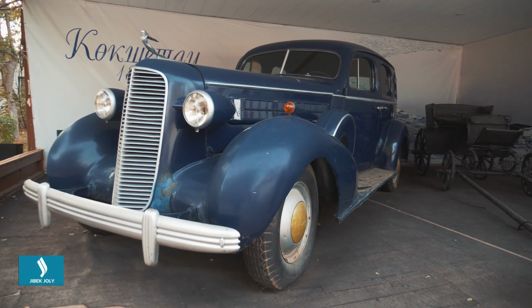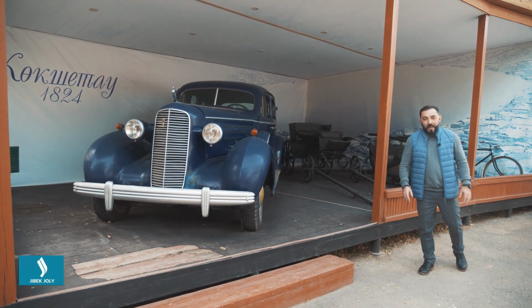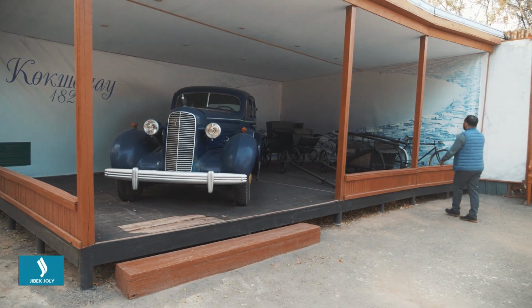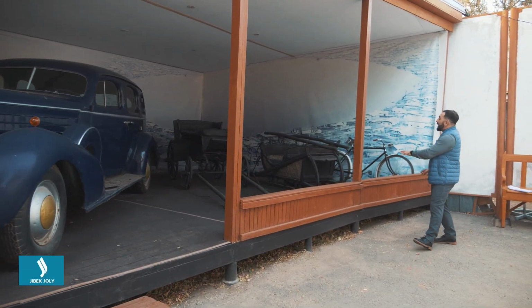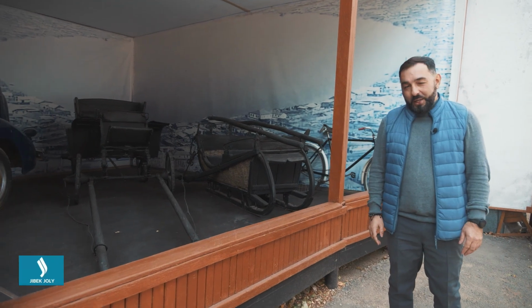And this is a unique exhibit. Retro car Cadillac of the 30s, brought from Moscow. If you want to see even earlier technology, then pay your attention to the bicycle of the German brand Durkop, a summer carriage, as well as winter sled Kasheva. The residents of Kokshetau used to ride such vehicles.